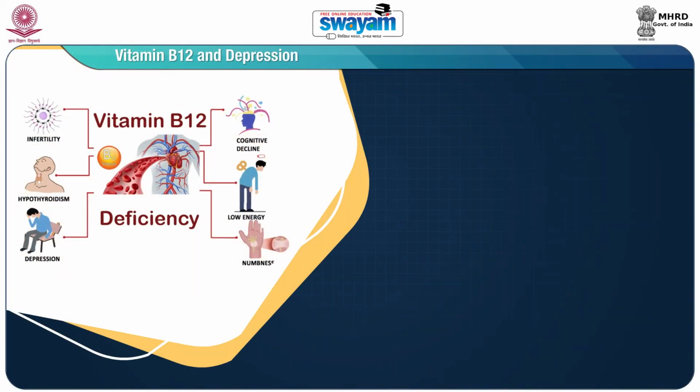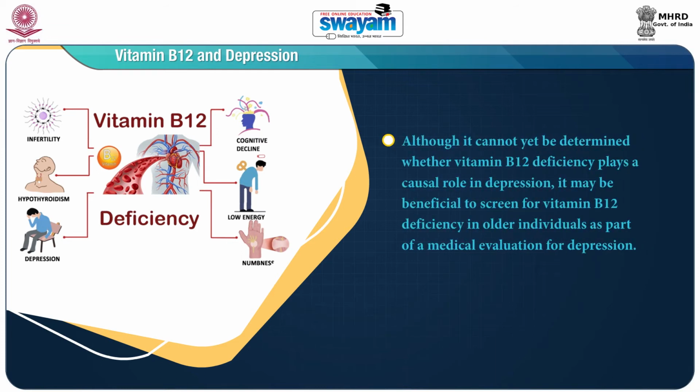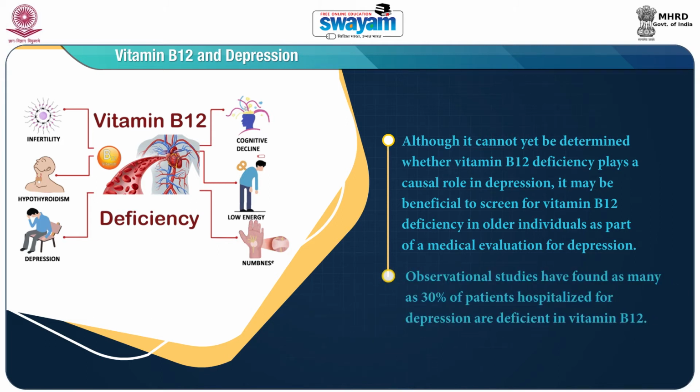Vitamin B12 and depression. Although it cannot yet be determined whether vitamin B12 deficiency plays a causal role in depression, it may be beneficial to screen for vitamin B12 deficiency in older individuals as a part of a medical evaluation for depression. Observational studies have found as many as 30% of patients hospitalized for depression are deficient in vitamin B12.